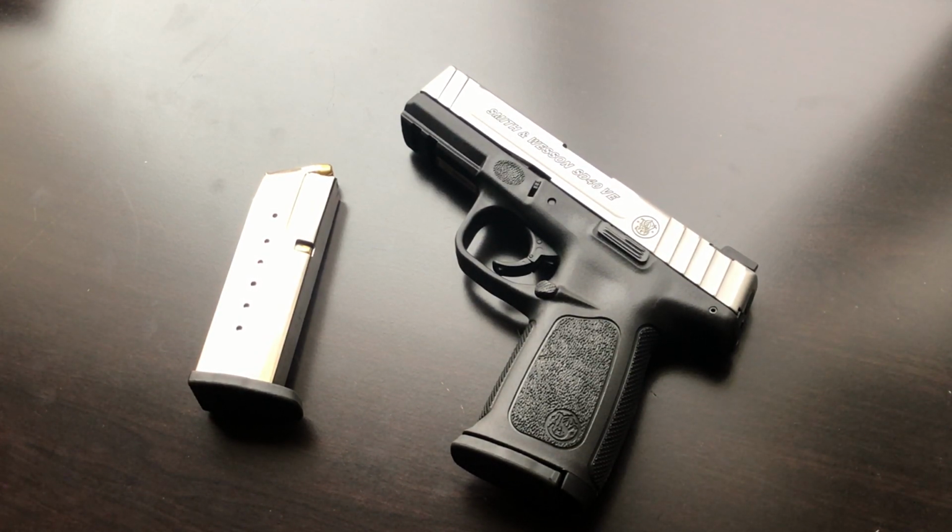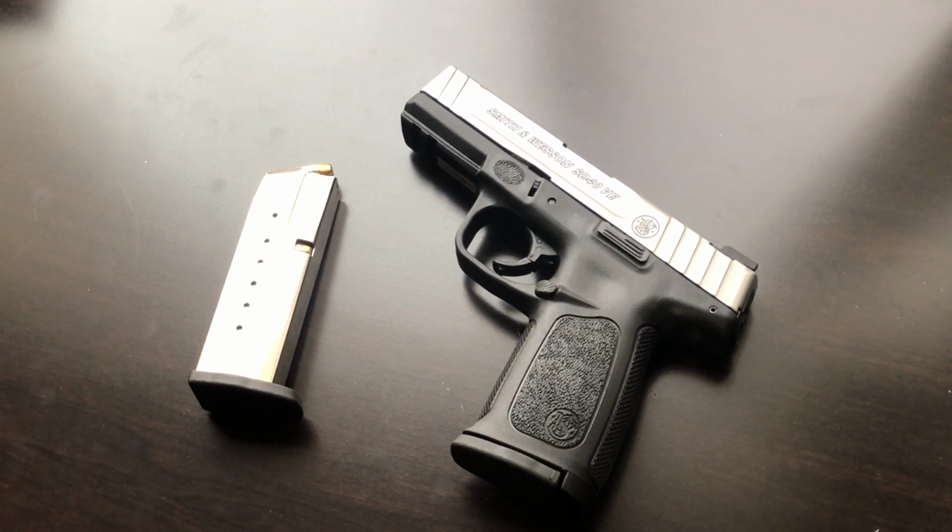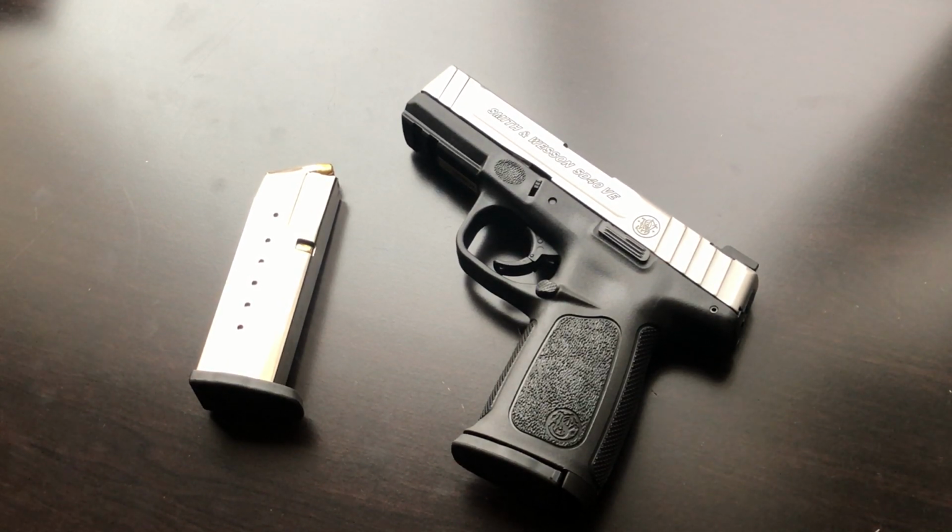So this is a Smith & Wesson SD40. They also have the SD9s. And these are, for those that don't know, basically the newer, upgraded replacement to the old Smith & Wesson Sigmas, which I used to have one of years and years ago, and I shot it. And that was kind of a budget type firearm as well. And this is the refined version of that, pretty much.